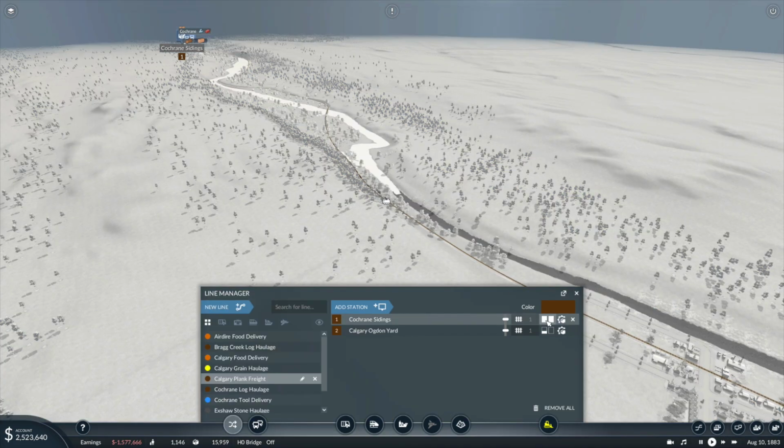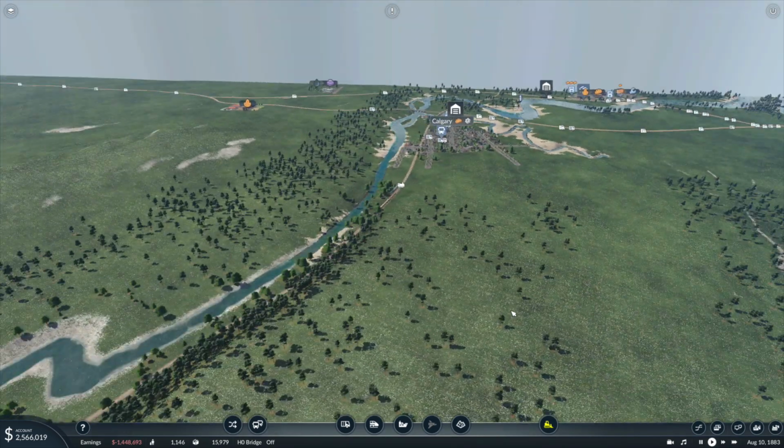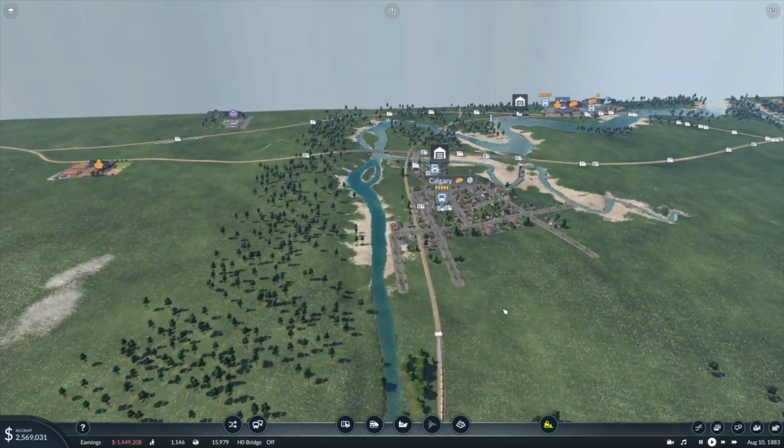Right now I have "wait until full" at Cochrane sidings, and if I go load just this, I wonder if it's going to still wait. So I did run into a problem where the planks were full, but the boxcars, of course, are empty, and the train would not go. So I'm wondering if I just put that on, if that'll work. If not, we'll just keep an eye on it here.